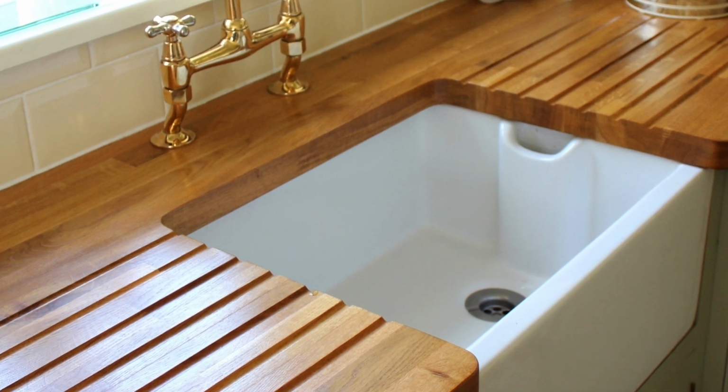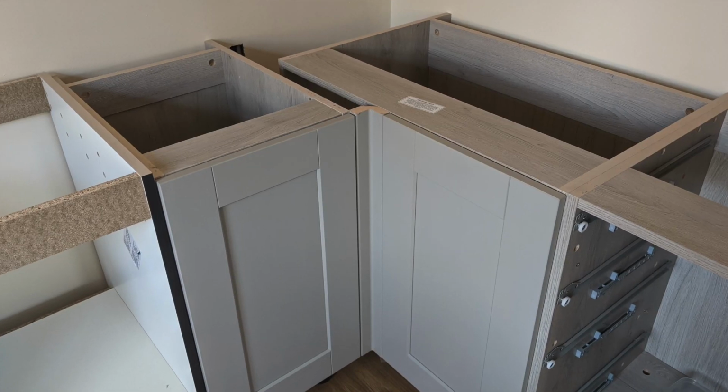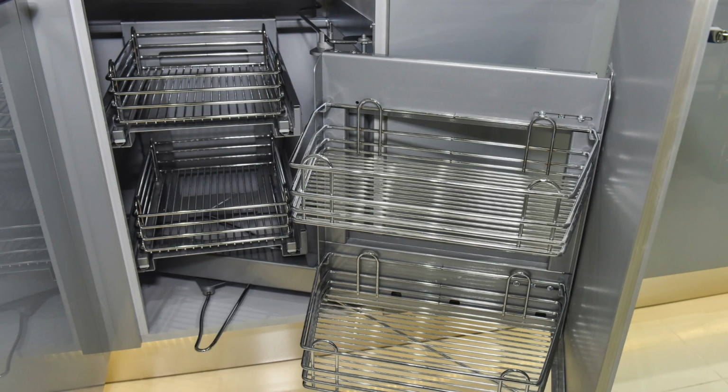Maybe they've had timber countertops in the past and just find it really difficult to maintain them. Another popular dislike are corner cabinets. So maybe in your new kitchen, you really want to avoid corners, or if you have to have a corner, maybe you want a particular type, or you definitely want to have a mechanism in there to make the most of the corners.